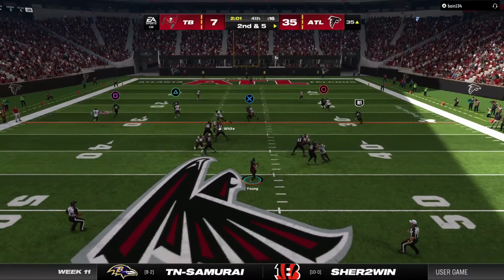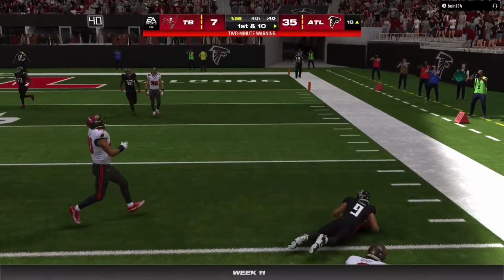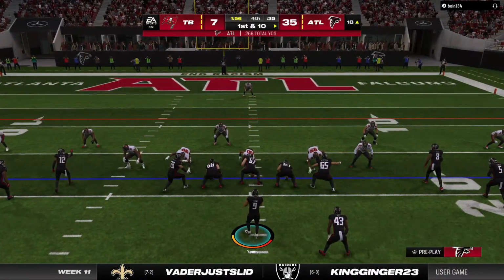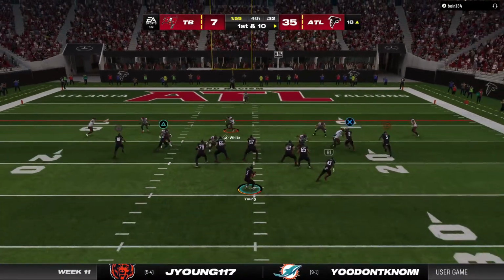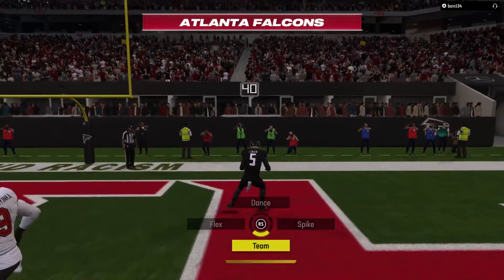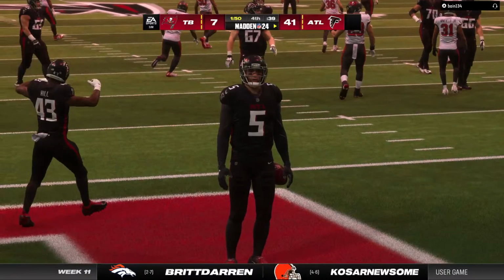Young to throw it. Eluding the pressure right. And inside the 20 before he's brought down. So from inside the 20, here's 1st and 10 at the 18. Young here to throw. This pass is caught by London. And they're going to score again. Yet another touchdown as they just added their totals.